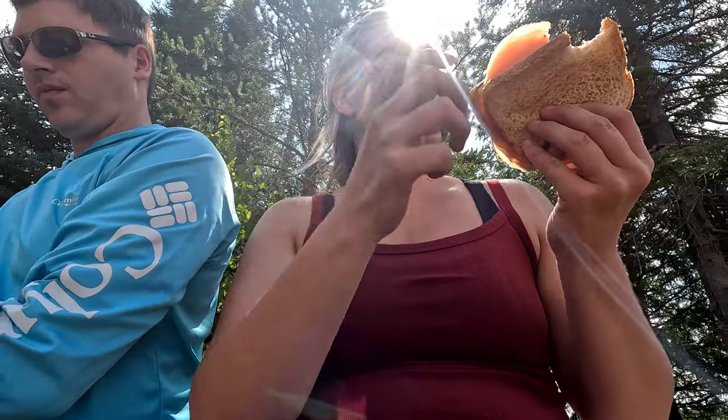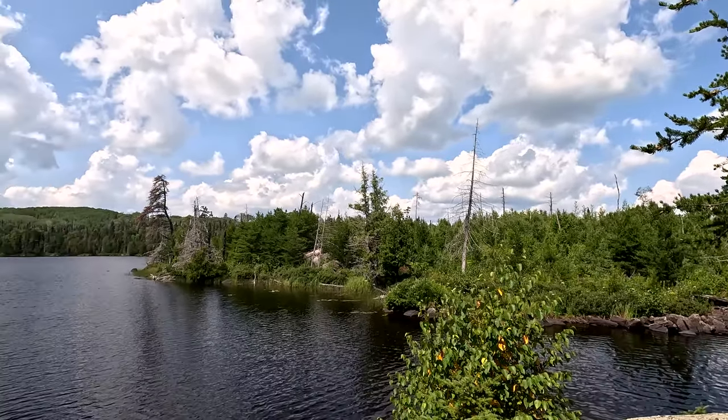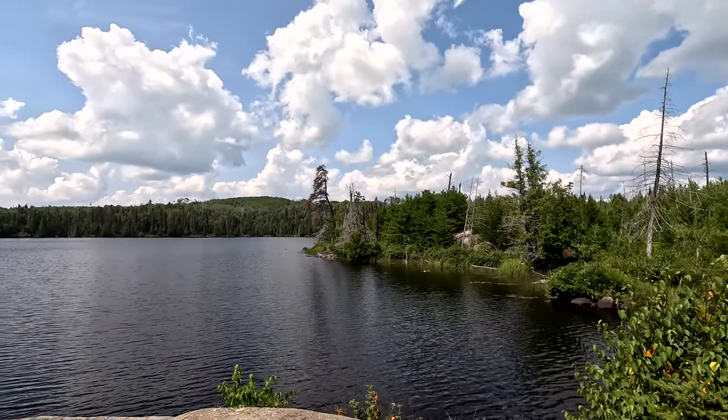It was nice to stop and take a break from the sun for a little bit, to have some lunch and chill on land. If we really would have been planning, we would have brought some fish batter and a cook kit, but we didn't, so that's okay, and now we know for next time.